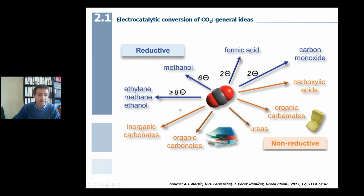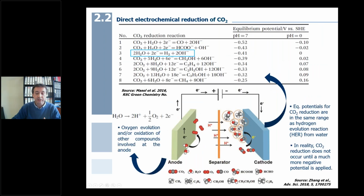And here we can see in the figure clearly the products that have attracted the greatest research efforts so far. Carbon monoxide and formic acid, or formate, which involve the reduction of CO2 with 2 electrons, to methanol, which implies 6 electrons, and to hydrocarbons like ethylene or methane that need 8 or 12 electrons. So the most studied way of electrochemical valorization of CO2 is the direct electroreduction of CO2 in the cathode, to different products that are reduced forms of CO2 as we have seen. We'll focus then on direct electroreduction of CO2.